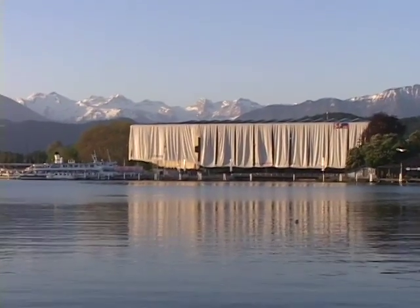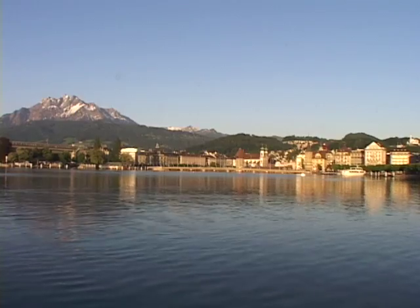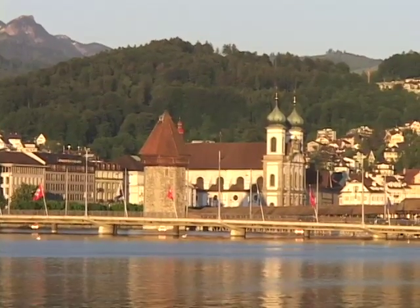Another view of the concert hall across the waters. Jesuit church in the background.